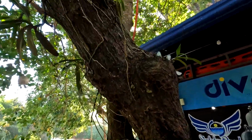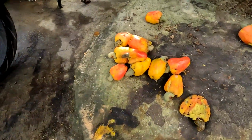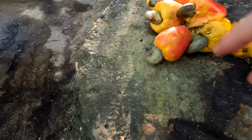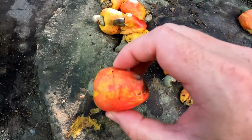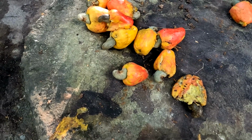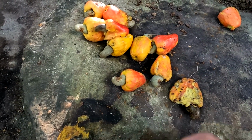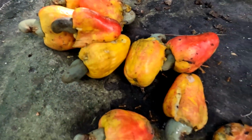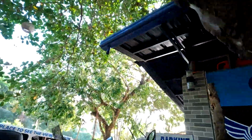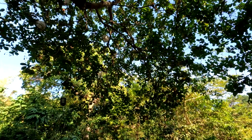this tree here is a cashew tree that we discovered. So here's what cashews look like. With a bunch of flies, but that's the nut on the end, and then that's the fruit. They actually make ice cream flavored with the fruit. Try it. There's durian cashew ice cream upstairs too. Yeah, that's a cashew tree. There's a couple hanging.